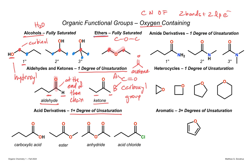Is there a question? Yeah. So for the aldehyde molecule or degree of saturation, what's the 1 plus degree of saturation? Oh, for the acid derivatives? Yes. As I go through it, I'll point that out. Okay.